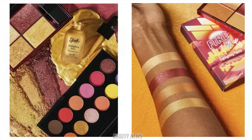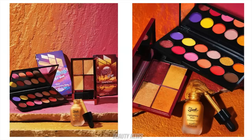Can I also give them props for having a highlighter palette that has all powders? I know. I don't mind the formula of their highlighting palettes, but I don't like how they mix. Some of them have three creams and one powder, some have two powders and two creams. I don't really like how they mix them either. But all powder, it's not really my jam, but I'm like, good, go, you good thing. So that's available now at Sleek.